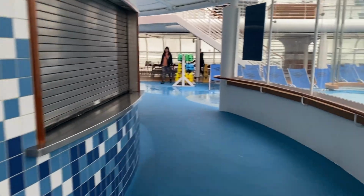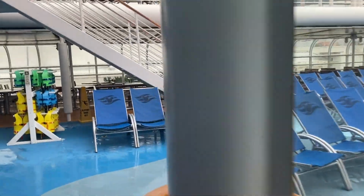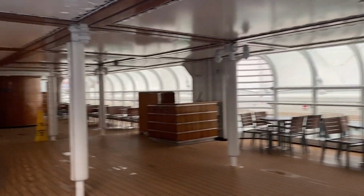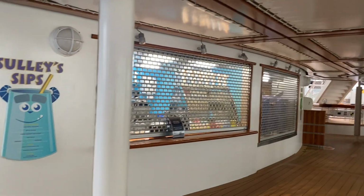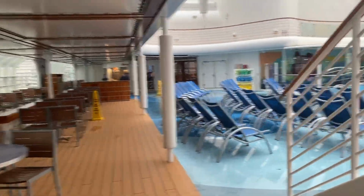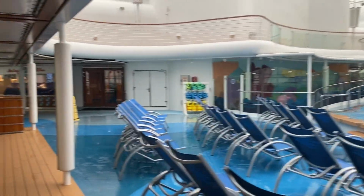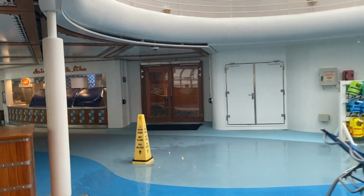So this is where you get all that. And then Daisy Delights is over there. So maybe that'll help get you some bearings of where all that is. And then this is where the ice cream is, and then Sully Sips. So that's over on this side. So basically all the food on these top decks is in the back of the ship, as well as cabanas is right back through these doors as well.